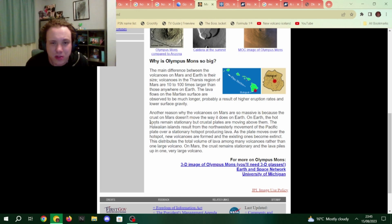On Earth, the hot spots remain stationary, but crustal plates are moving above them. The Hawaiian Islands result from the northwesterly movement of the Pacific Plate over a stationary hotspot producing lava. As the plate moves over the hotspot, new volcanoes are formed and the existing ones become extinct. This distributes the total volume of lava among many volcanoes rather than one large volcano. On Mars, the crust remains stationary and the lava piles up in one very large volcano.